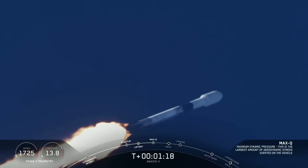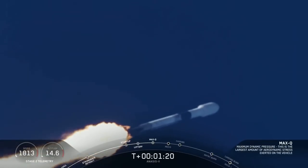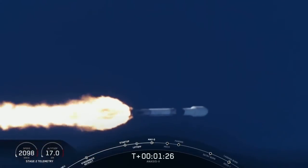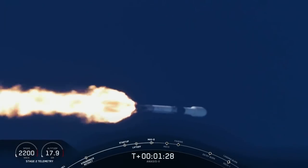Vehicle has reached maximum aerodynamic pressure. Guidance engineer confirms we're through the period of greatest pressure on the vehicle. Continuing downrange, trajectory looks good. Propulsion looks good. Avionics looks good.